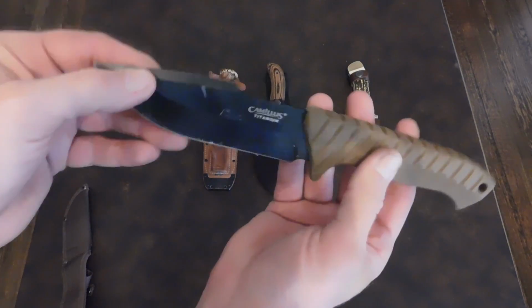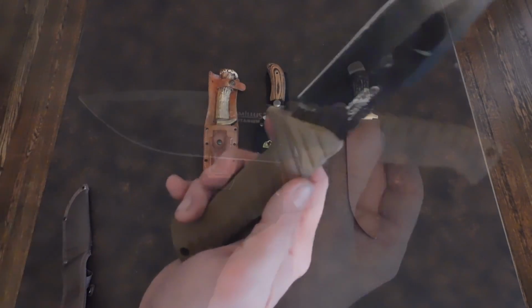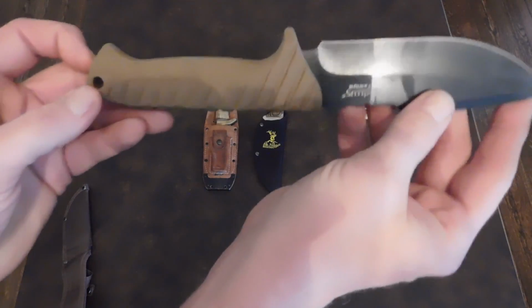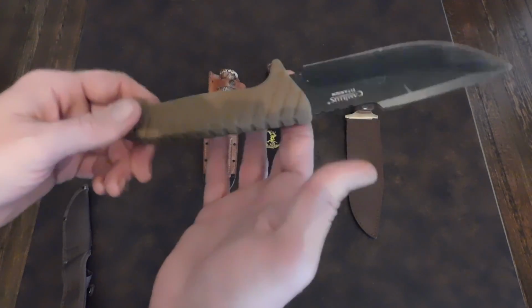I've talked about this knife in some of my other videos, and the main reason I talk about it is because it is an exceptional knife for the price. Now, it's not a do-it-all survival knife type. This is a smaller knife, as we can see. It's not one of the largest fixed blades that you can purchase, but overall size to weight ratio is pretty good.